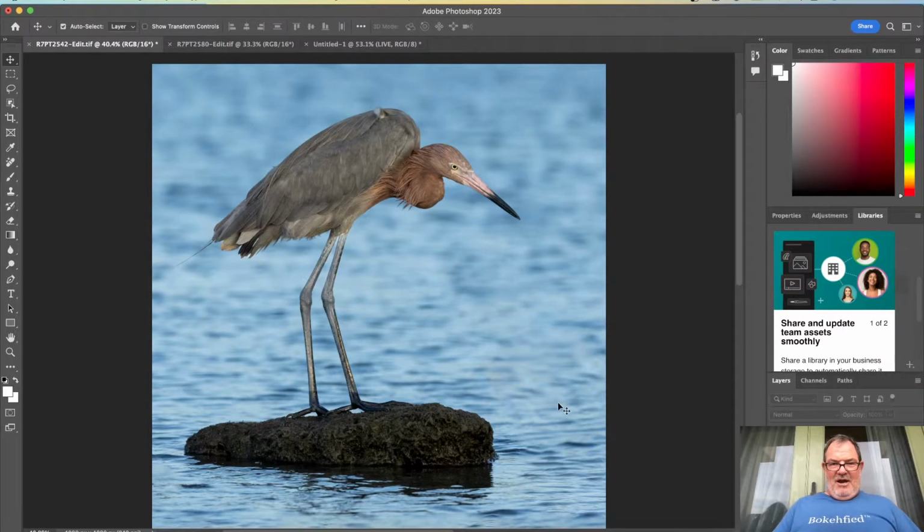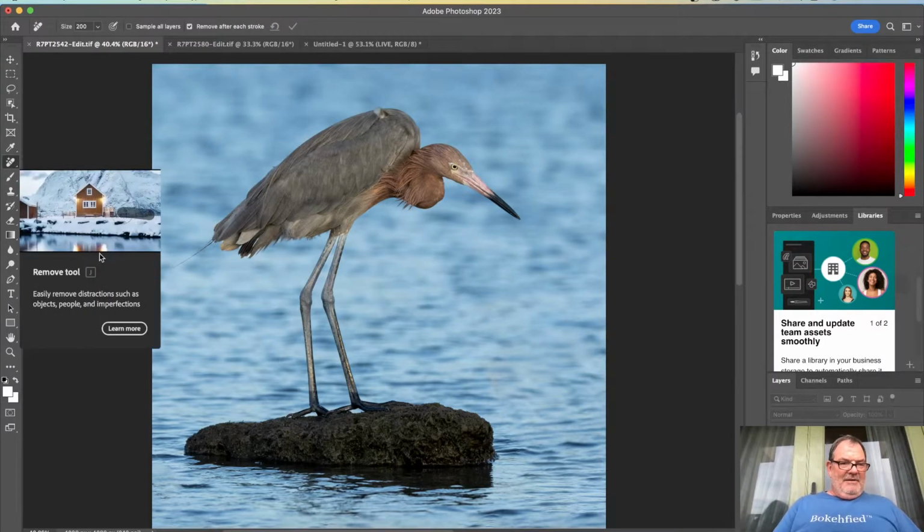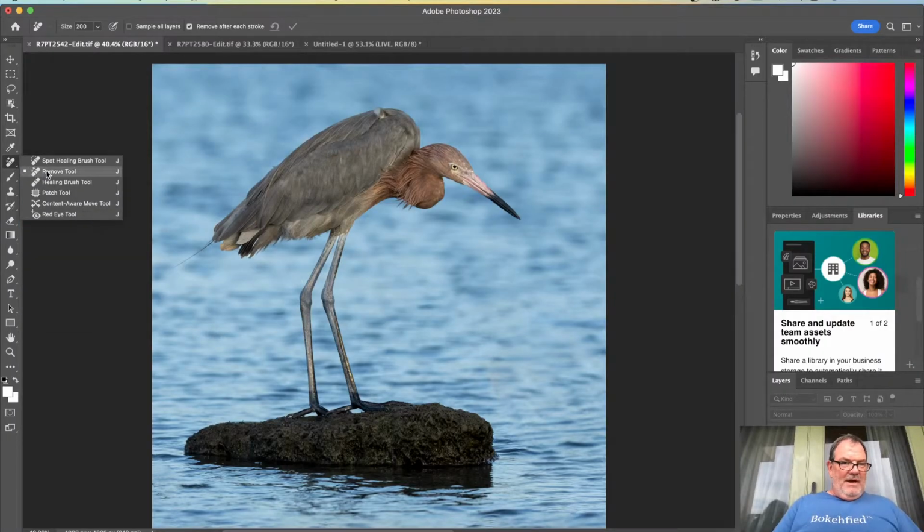And this picture, right in this area, when I made this shot, there was an out of focus snowy egret right in here, and I used the new AI remove tool, and it did a fairly good job. If you look close, you can kind of see that the water looks a little odd right there, but if I didn't tell you about it, you probably wouldn't notice it.